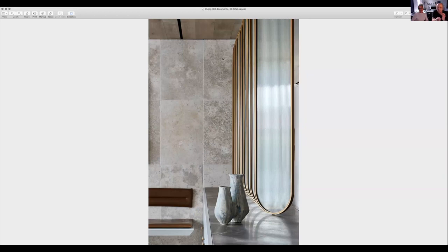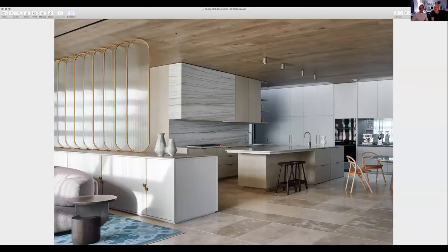We've tried to sort of conceal the services where possible. The air supply is coming through some very discreet linear slot diffusers in the ceiling. Minimal sort of punctuations on the ceiling wherever possible. All of the detailing has been custom designed, sort of down to the brass handrails, joinery pulls.